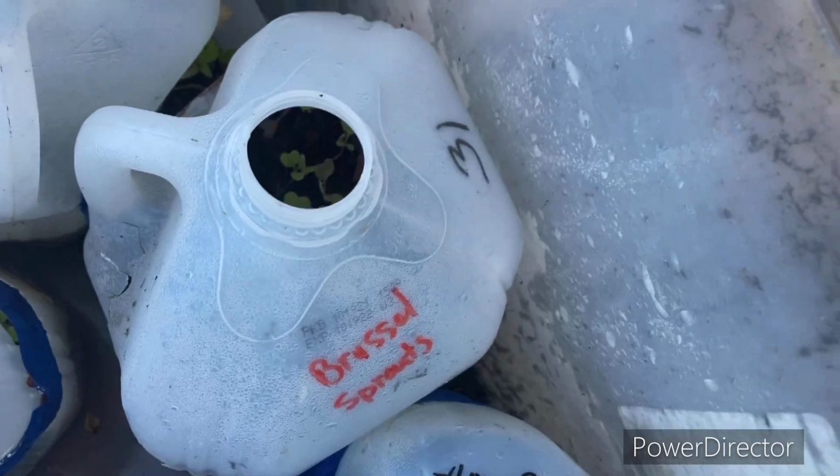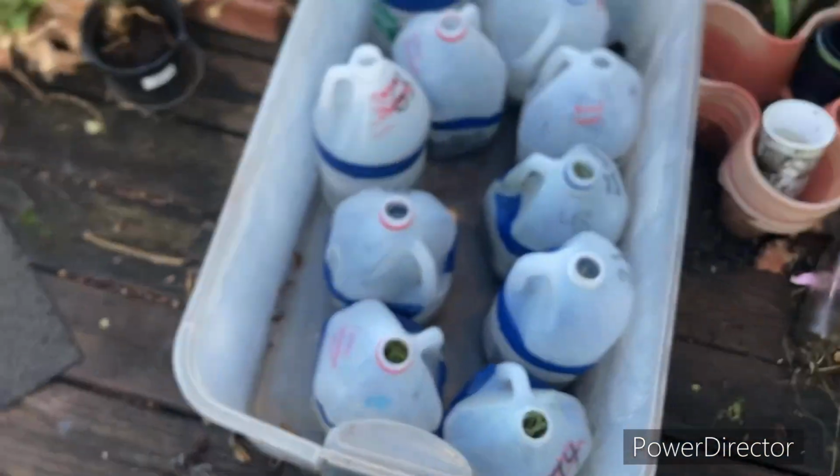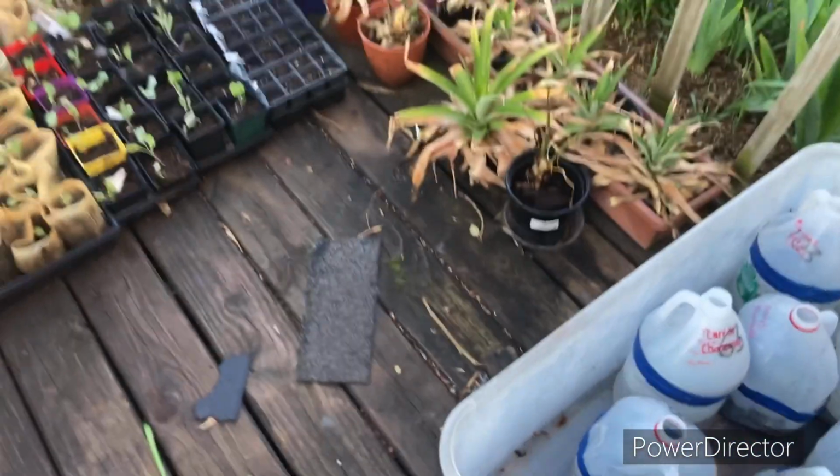They're like cabbages. This is cilantro. And I don't know what that one is. Oh, it's another cabbage. I have a couple stray cabbages that I needed to do. This right here is actually a poinsettia. It's still green, so I'm hoping it's alive, but we'll see.